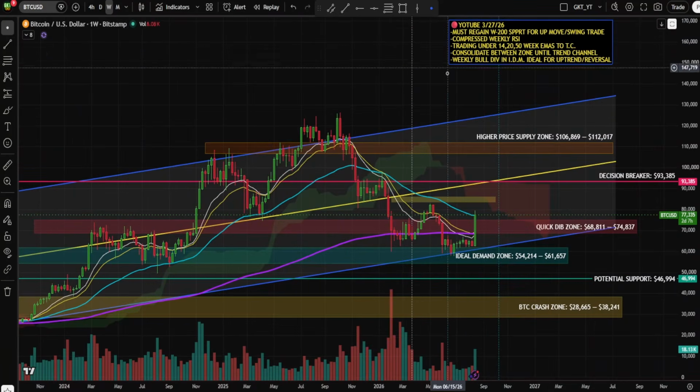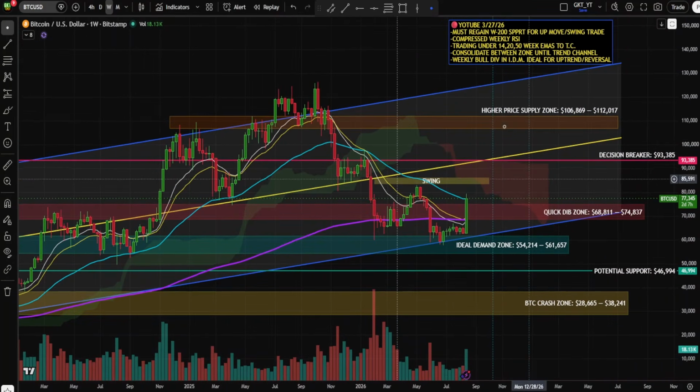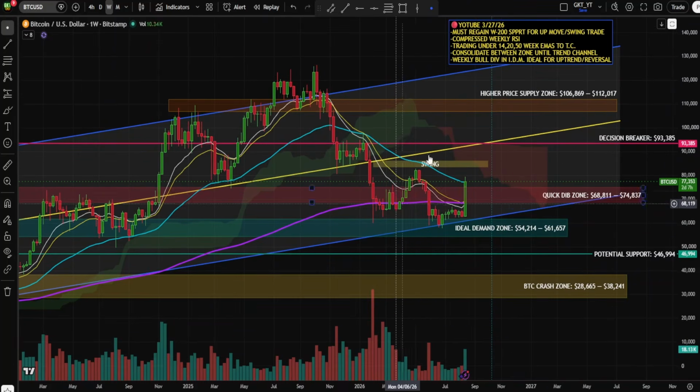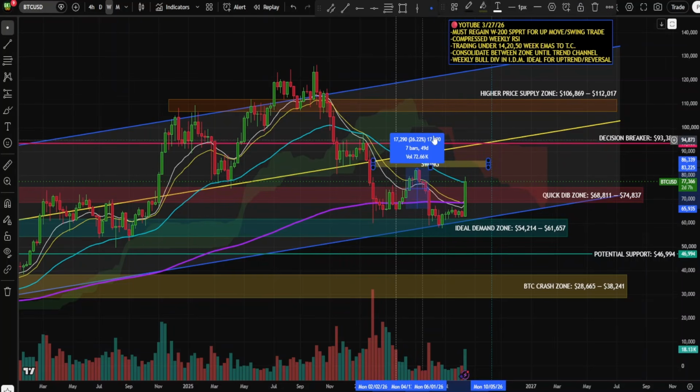The recap from my video in March, guys: what I expected to happen, and let's see what happened. My first technical point was we must regain the weekly 200 support for a swing trade to the upside. You could see this line represents where I made that video on March 27th. Bitcoin did regain this weekly 200 and we started to climb. It was a nice swing trade of around 26%.